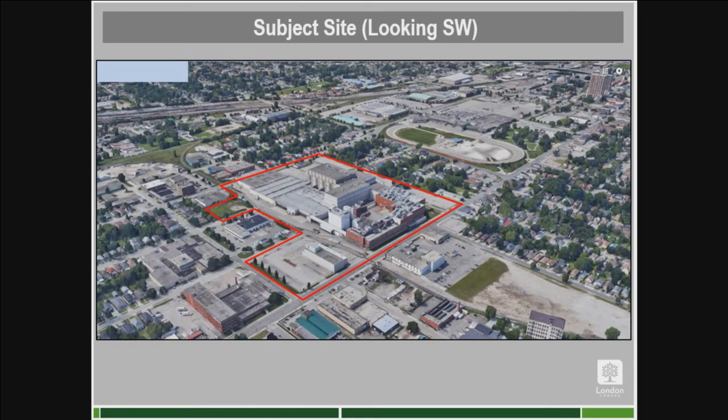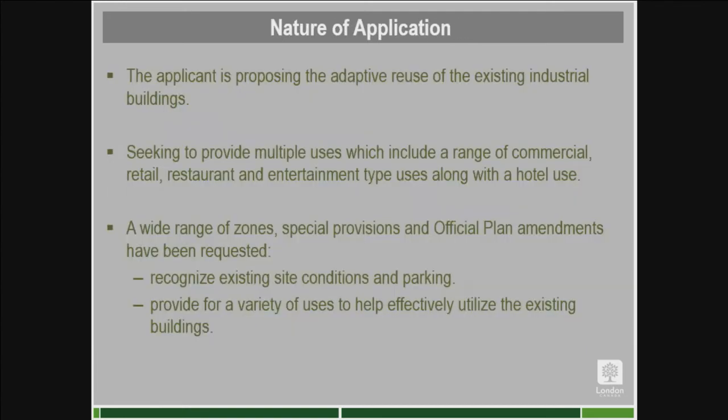Here's a look at the subject site within the surrounding context. We're looking southwest. You can see the Western Fair District in the background and Old East Village on our right. And there's some surrounding residential and light industrial uses in proximity to the site. So the nature of the application, the applicant is proposing the adaptive reuse of the existing industrial building. They're seeking to provide multiple uses, which include a range of commercial, retail, restaurant, and entertainment type uses, and a potential hotel on the front of the property.